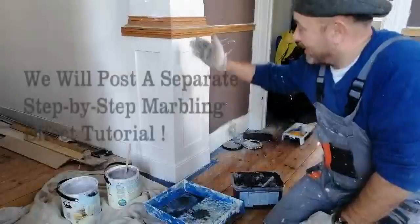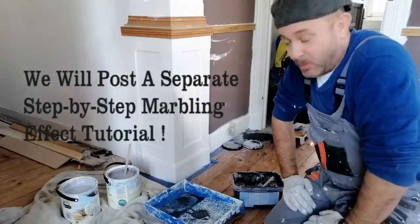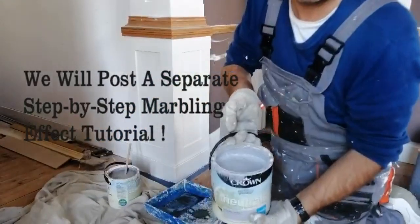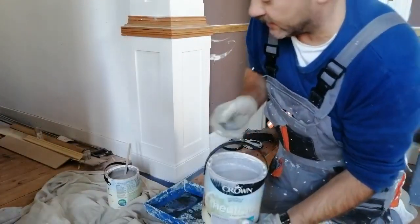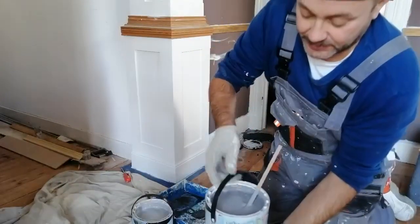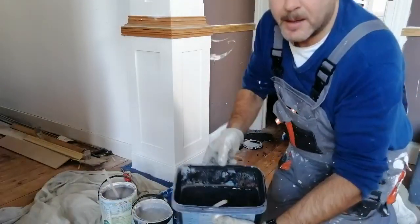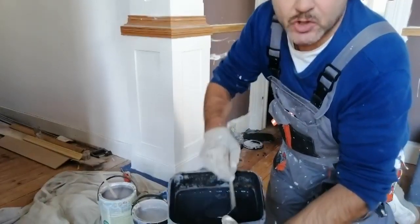So, marbling the columns, and what we're going to use for that is paint that we've already got. Here we've got this grey, which is quite a light grey colour. We've got a slightly darker grey here. And I've got some black, beautiful dark solid black.